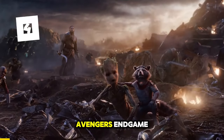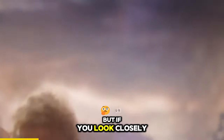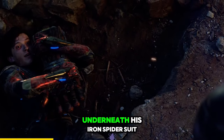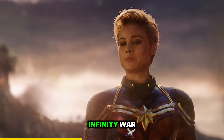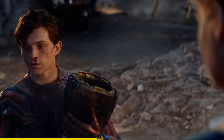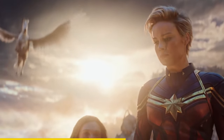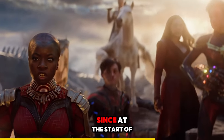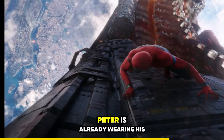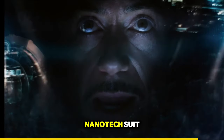In the ending of Avengers Endgame, Peter's suit gets damaged very badly. But if you look closely, you can see that underneath his Iron Spider suit is his original suit from the start of Infinity War. It's great that the directors didn't forget this tiny detail, since at the start of Infinity War, Peter is already wearing his original suit when Tony gives him the nanotech suit.